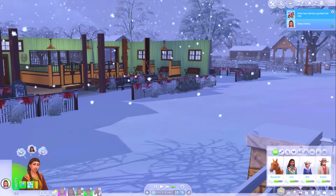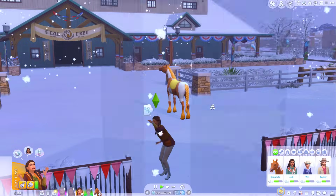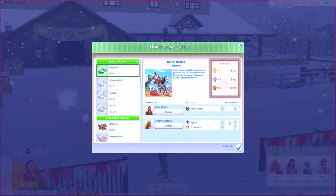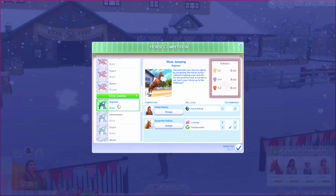Annika has started a guided trail ride. We got 181. Okay, well that's something. That is something. So we can actually afford to enter a competition. Now we've got to pick which competition we want to enter. Okay, we're not going to do too well in this one. I mean, we don't really have very many skills. This is probably our best chance.